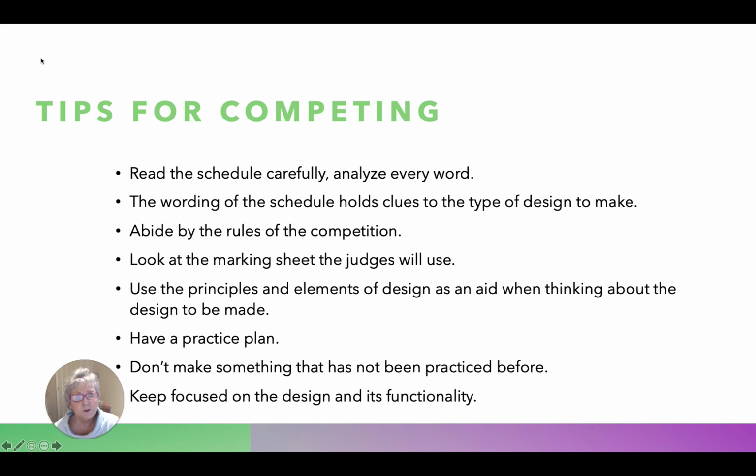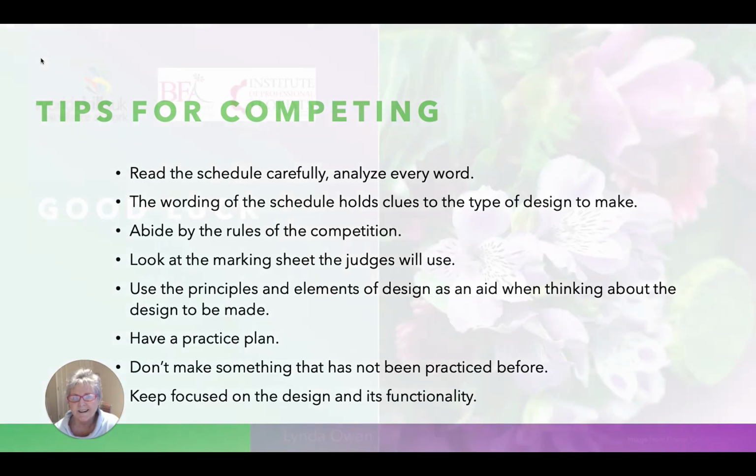Use the principles and elements of design as an aid when thinking about the design to be made. Have a practice plan, then practice, and then have another little practice. Don't make something that you have never made before. And keep focused on the design and its functionality.